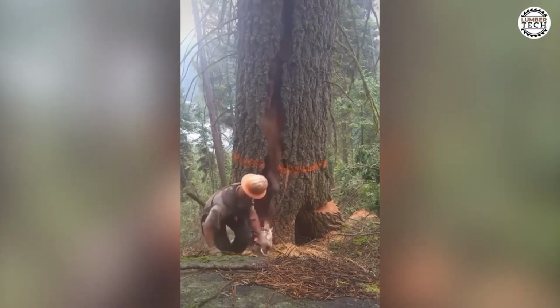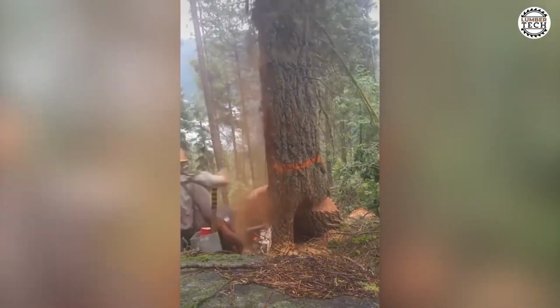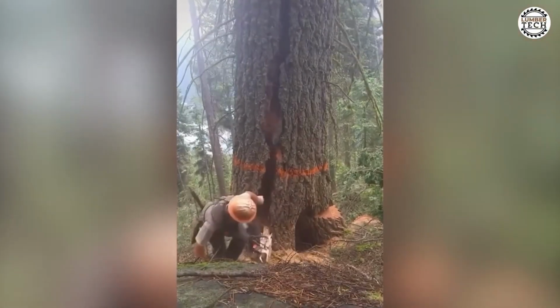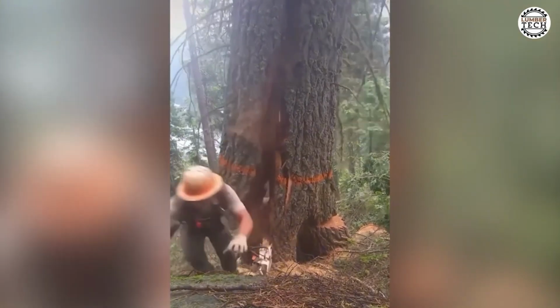A split second from disaster, this man's chainsaw gets stuck, and before he can react, the tree collapses, sending splinters flying everywhere. A terrifying reminder of how unpredictable this job can be.